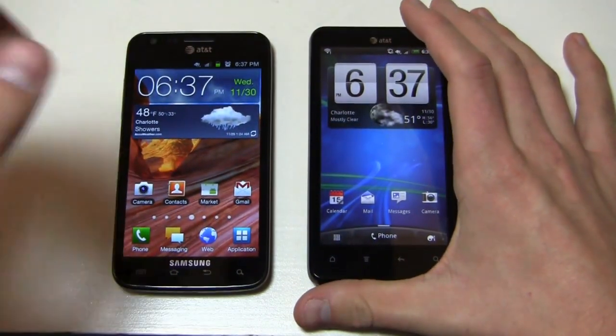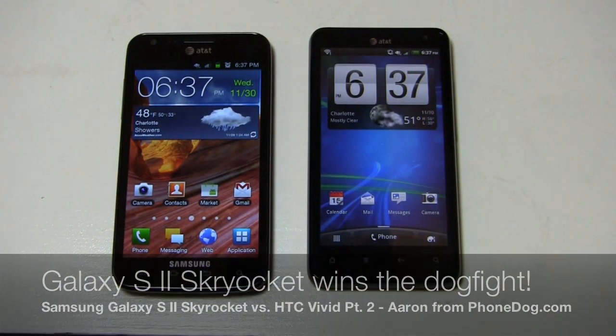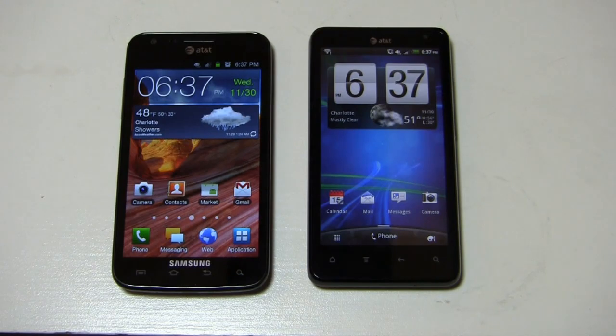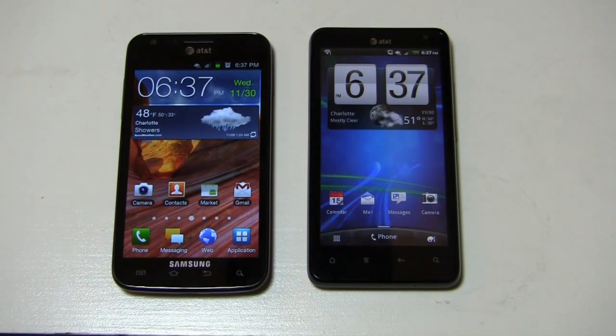The winner of the dogfight is the Skyrocket, the Samsung Galaxy S II Skyrocket. Is, in my opinion, the better device between these two. Now, that said, it all depends on what you want. If you want the better build quality, go Vivid. If you want those enhancements to battery life, NFC, and screen, take a look at the Skyrocket.